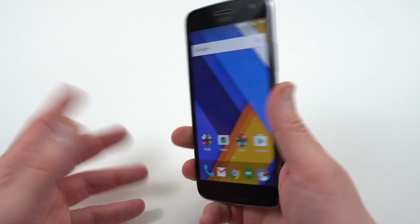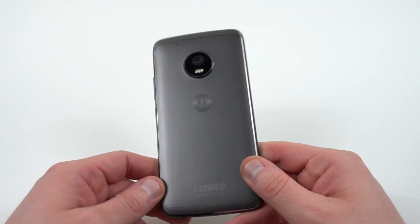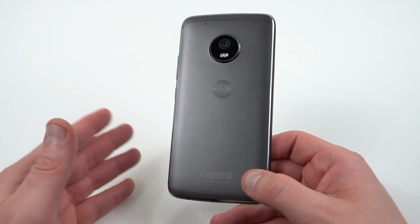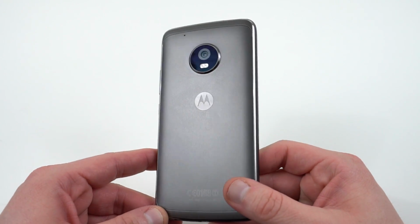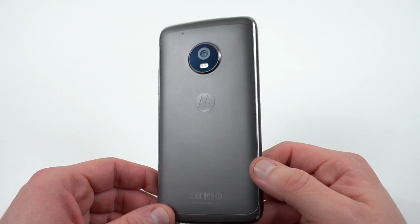So overall, those are my first impressions of the Moto G5 Plus. I'm very impressed with the performance for the price. There's a couple of key features that are missing, but I think it makes up for that in terms of its performance, camera, stock software, and the good battery life I've seen so far.